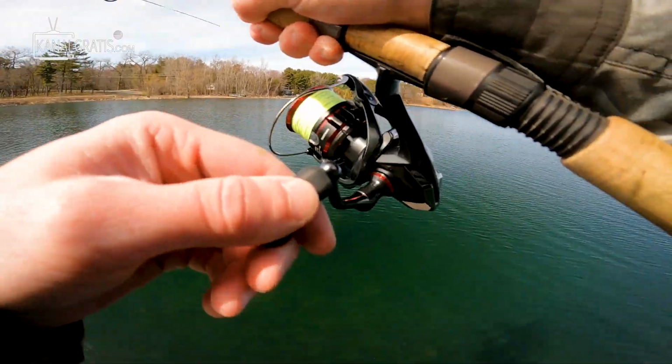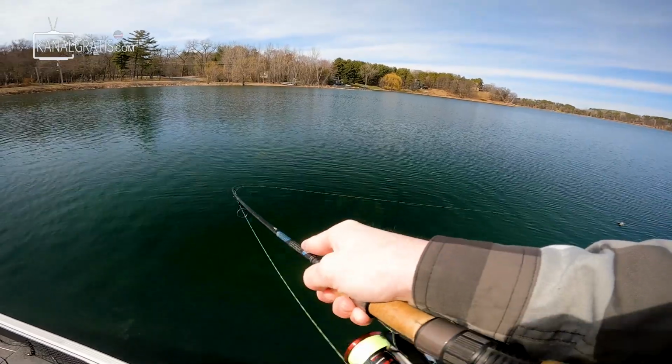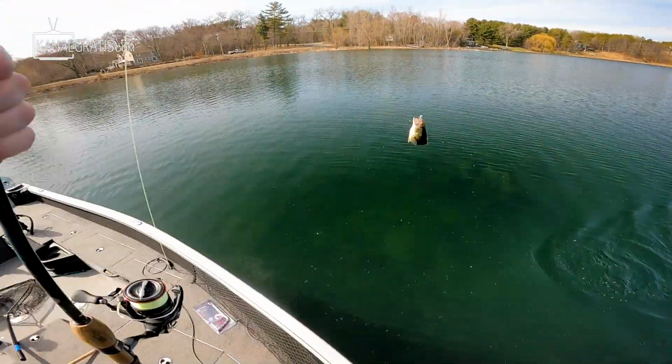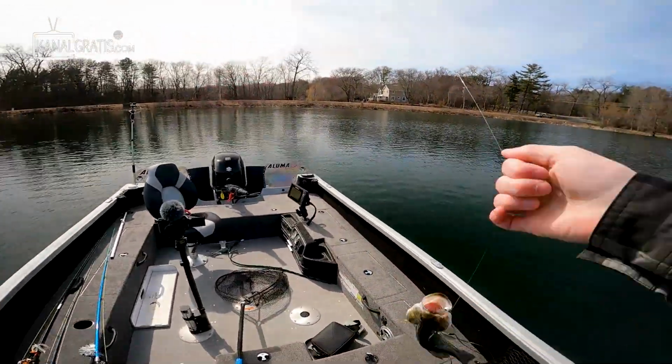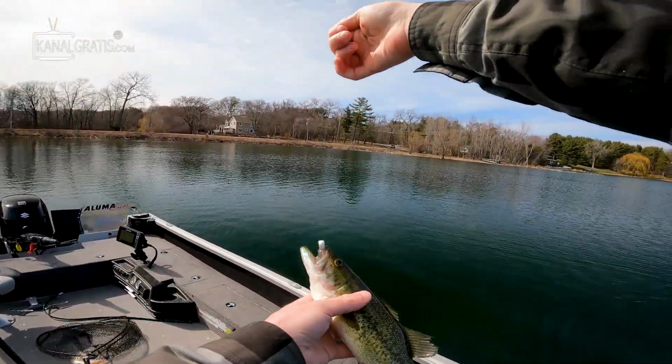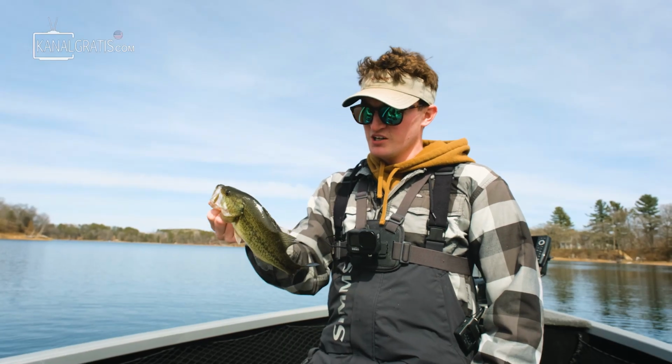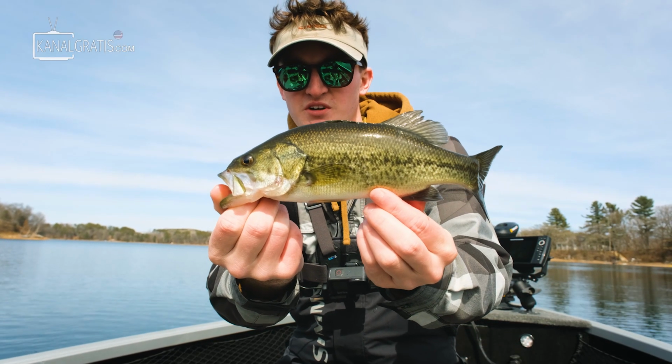There we go, there's one. It's a bass. It's a freaking bass. I did it. I freaking did it. That's what we wanted to catch. That's a very pretty bass. Well, it's taken way longer than it should have, but we are on the board with the target species.